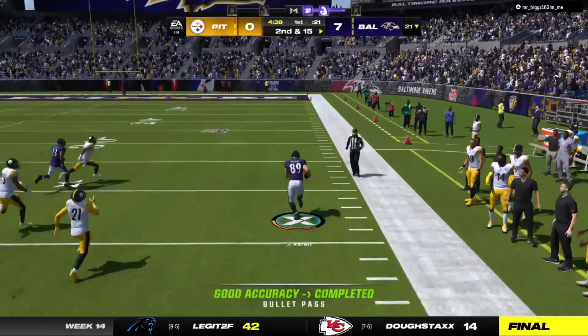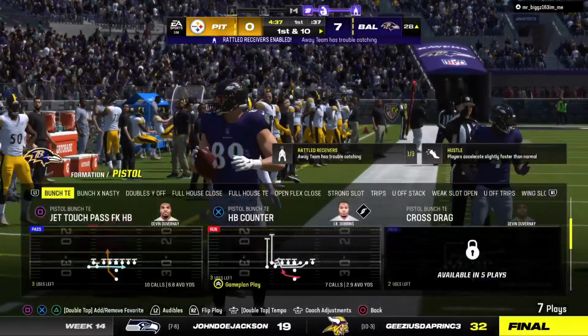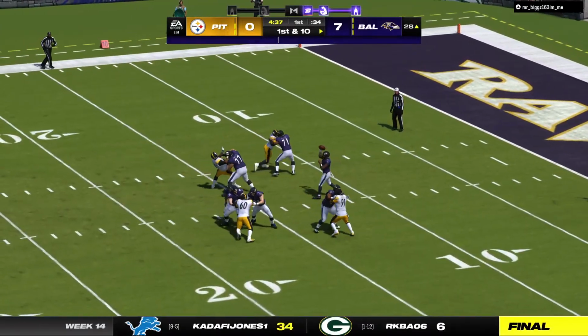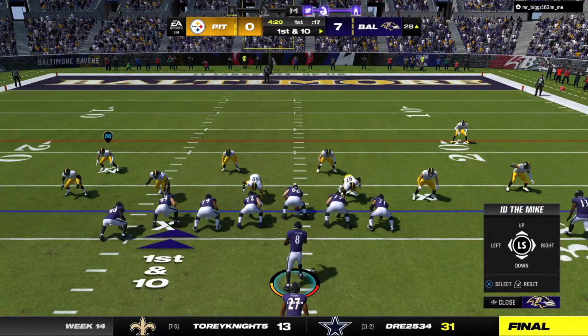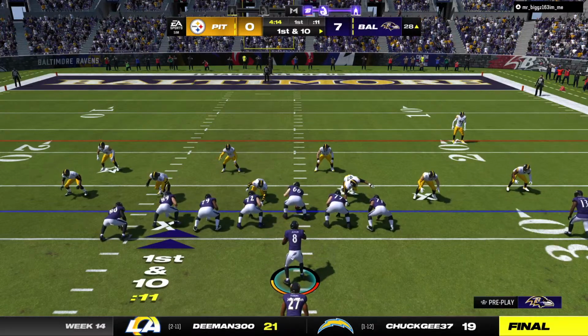Meanwhile, Jackson's throw into the hands of Andrews, and he is finally forced out of bounds inside the 30-yard line. It's a big play there for Baltimore, 51 yards. And normally when you think about huge field-flipping plays like this, it's that shifty slot receiver, that burner on the outside. Not here. That's a tight end doing work down the field. Where's the oxygen mask? He's going to need it after that one.